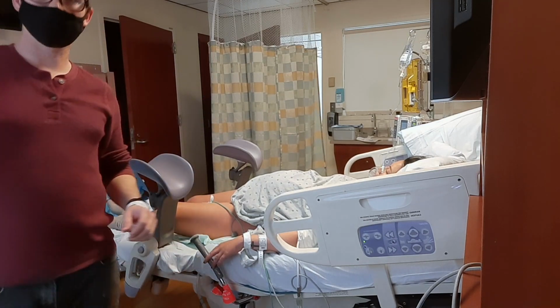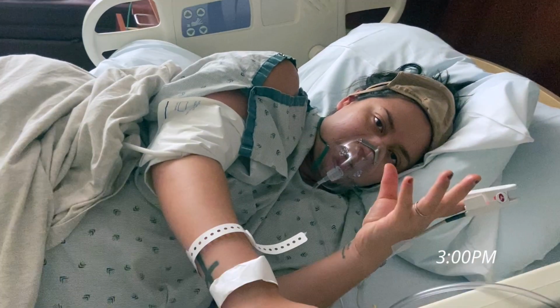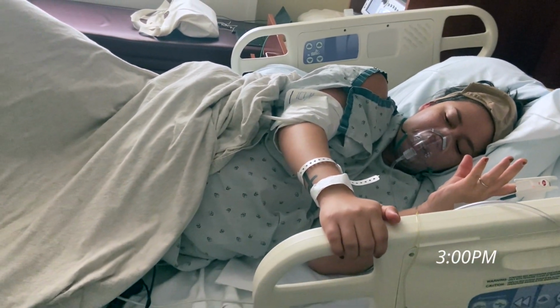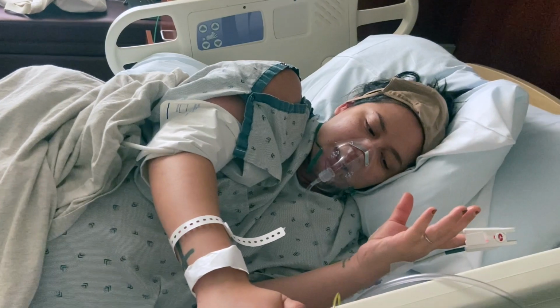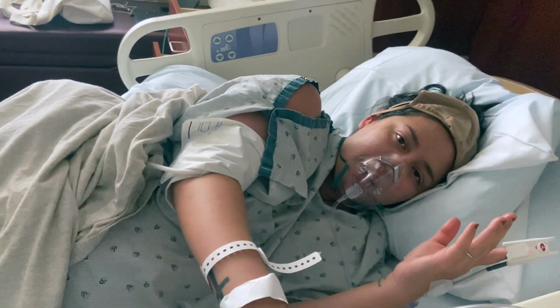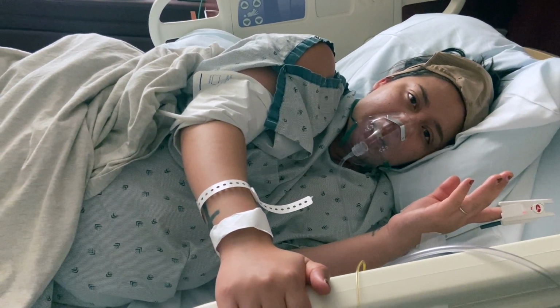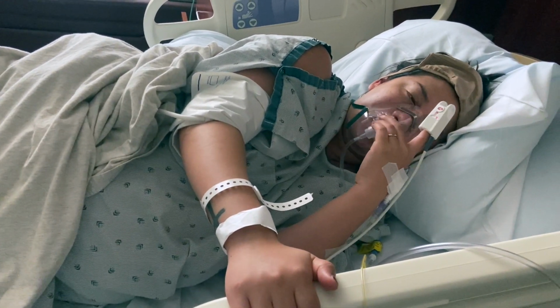All right, so I'm in a weird position right now so that Harper can shift around to the perfect position for delivery. That's why I got this ball in between my legs, and I'm on my left side. She's going to switch me over to the right side later, but I can't feel anything in my legs. I can't move my legs. I'm basically paralyzed, so I'm not feeling anything ever since I got the epidural, which I'm glad I did.